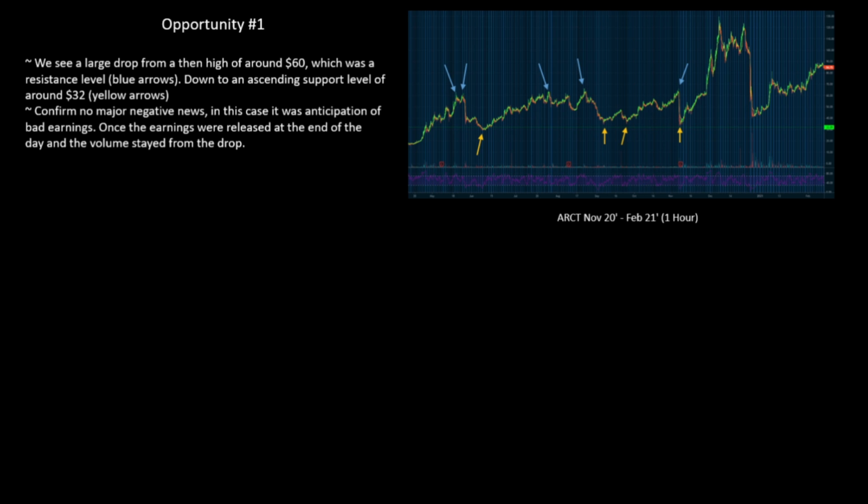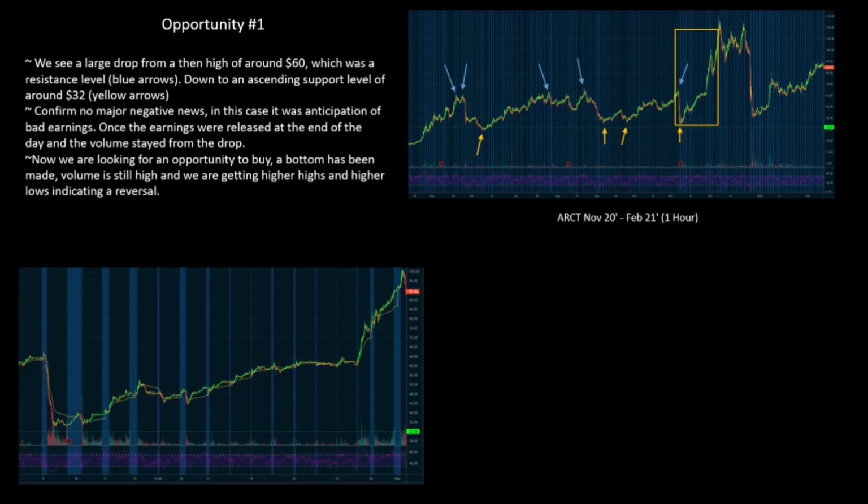Once we see the move, we should confirm there is no major company crumbling news. In this case, it was in anticipation of bad earnings, which turned out to be true. Now we are looking for our opportunity to find an entry point. A bottom has been made, volume is still high from the major drop, and we are seeing signs of a reversal. Here's a zoomed in chart on the 5-minute time frame, as you can see by the yellow rectangle.